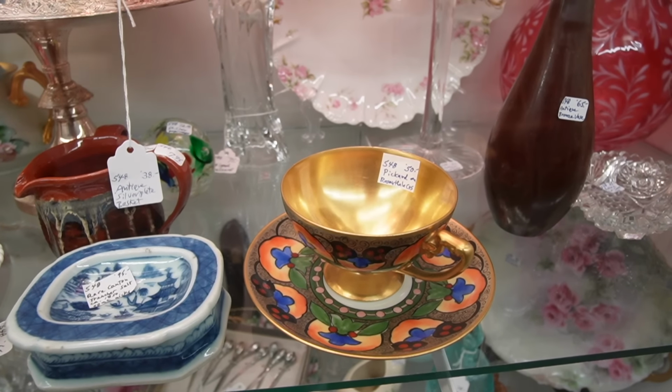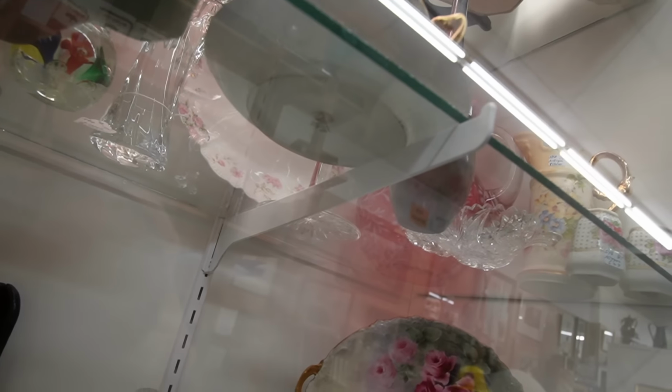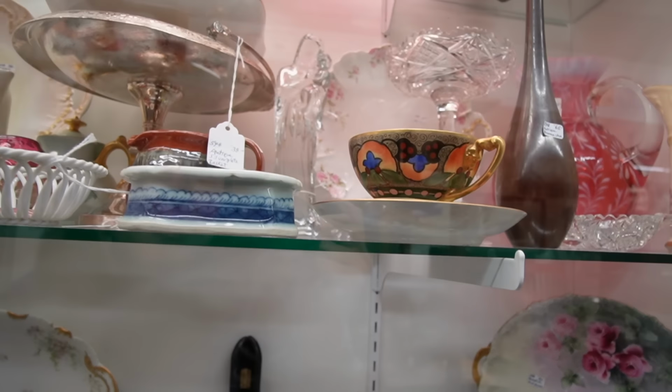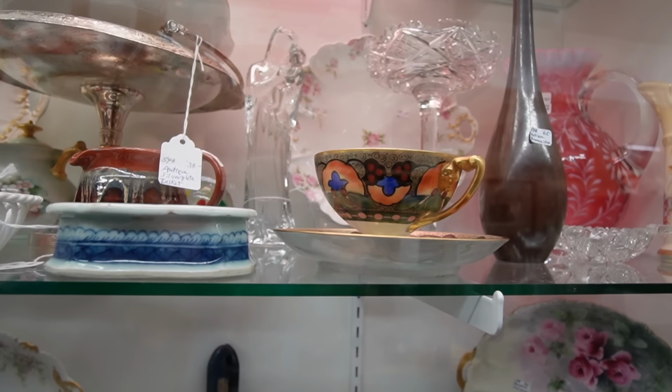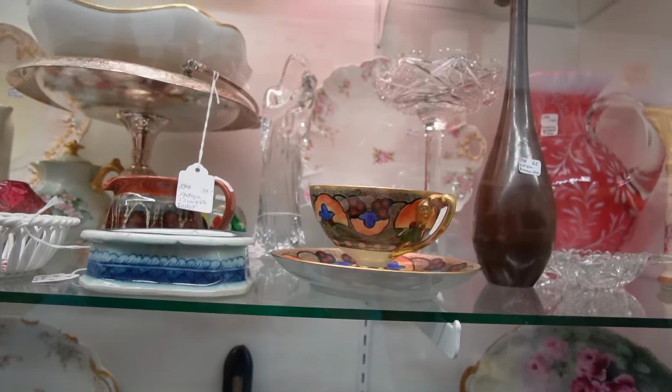So you can see, usually they're marked Picard. Let's see if they have their marking on the bottom. Yep, you can kind of see, maybe if it's focusing for you, but it is marked Picard on the bottom. So that's stunning. It's $50. I don't know if there's enough room for me to buy and sell it.